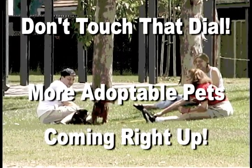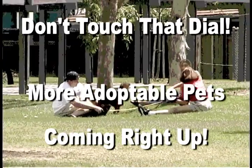She's my sweet little angel. She's my D.O.G.